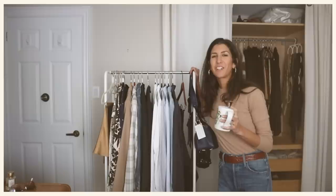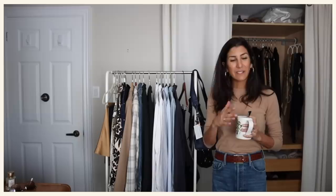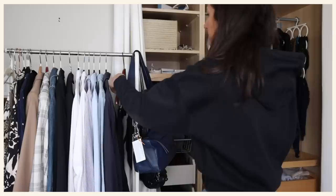I've talked about capsule closets on the channel before, but this is the very first time where I've actually reorganized my closet so that any off-season items are stored away. I've never done this before because, to be completely honest, the word capsule to describe my closet never really resonated. I love looking at my clothes and feeling like my closet is abundant and has a lot of choice that I can get creative with, even if it is edited and smaller.